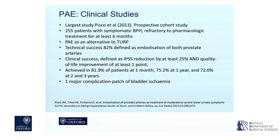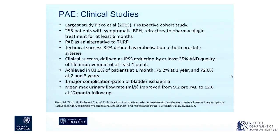They had one major complication, and this really does highlight the importance of knowing your anatomy. They had inadvertent non-target embolization of the bladder, which had to be repaired surgically. And I'll go on to tell you some of the techniques we use in Oxford to try and minimize this happening. They also found that there was a mean Qmax improvement from 9.2 pre-PAE to 12.8 at 12-month follow-up.